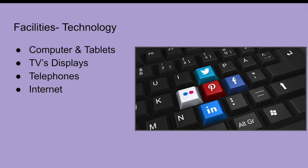Technology. So you might need some computers. Are you going to provide them, or are you going to ask your students to provide their own? I think at this point, if you don't have a big budget, you ask them to bring them. Most kids already have something that they can bring in and that they can use.